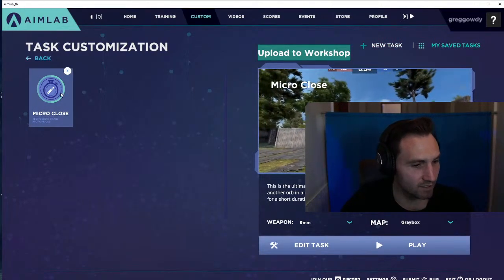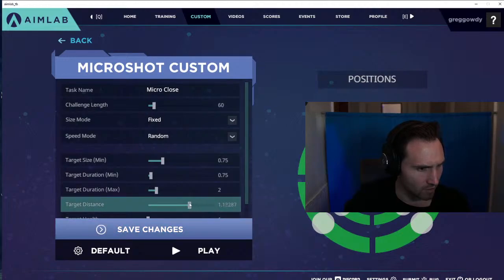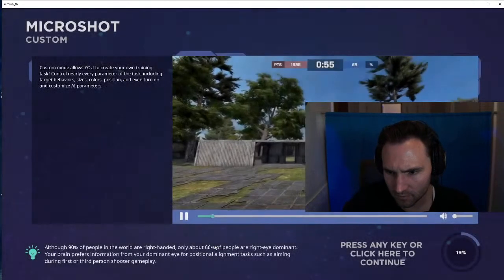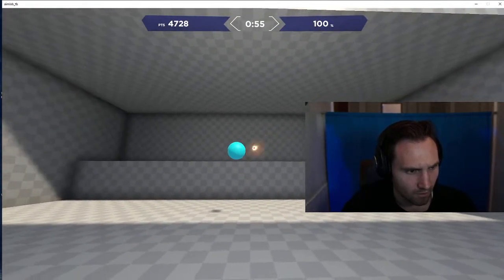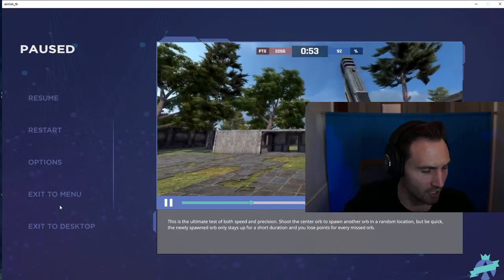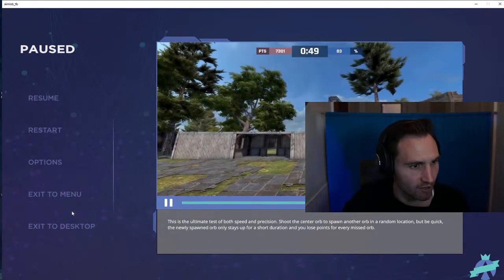My custom save tasks. So target size, probably 0.75, honestly. Again, we're trying to create that's a little bit better. Okay, cool. Creating the perfect playlist for you guys that will add the randomness, the variability, the challenge to actually help you improve with using an aim trainer and improve in Warzone.